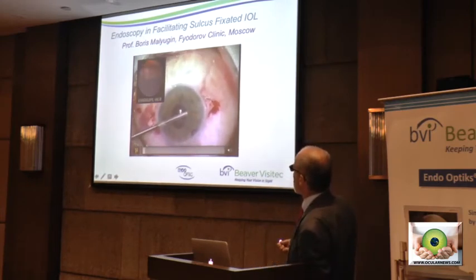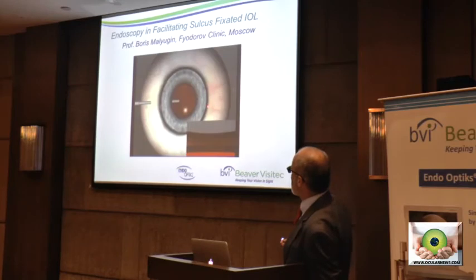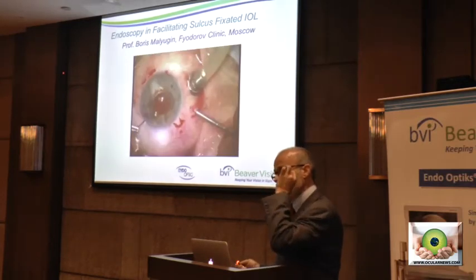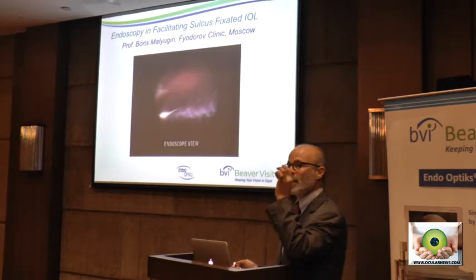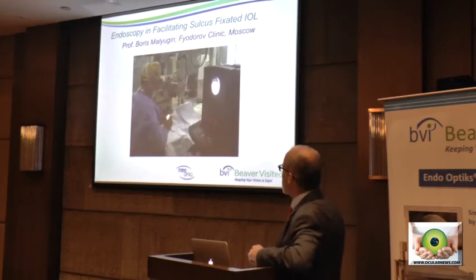So this is Dr. Valiugan showing an endoscopic view. He's using the endoscope to look at an ab externo introduction of the needle here. In this technique, you place the endoscope into the sulcus and turn on the red aiming beam. You'll see a bright red dot on the sclera that will tell you where you can safely place that needle. But it's a little tricky, it's a bimanual technique.